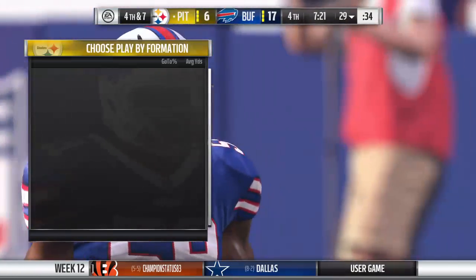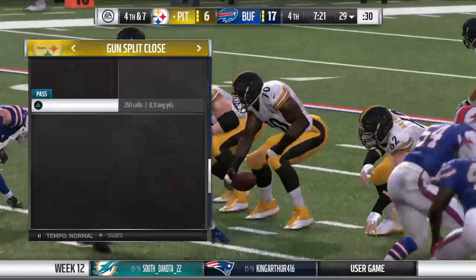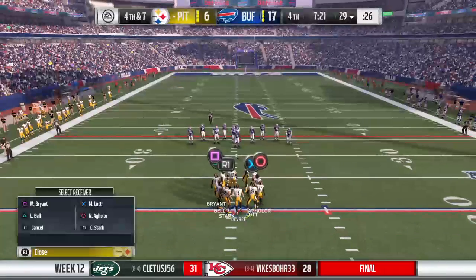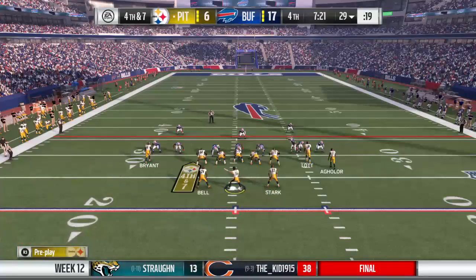After watching him drop that slant, I can hear my old coach's voice ringing in my ears right now. You can't run with the ball until you catch it. Trying to get those yards before he secured it. And they're indeed going to go for it in the last quarter. Let's see how this plays out.